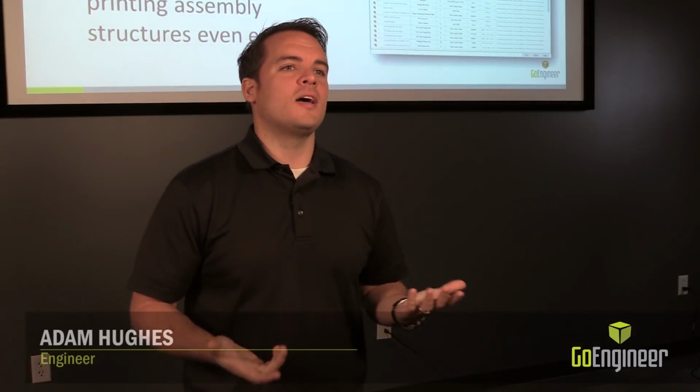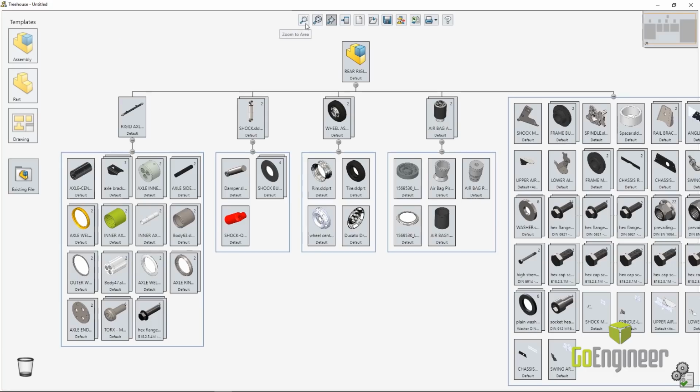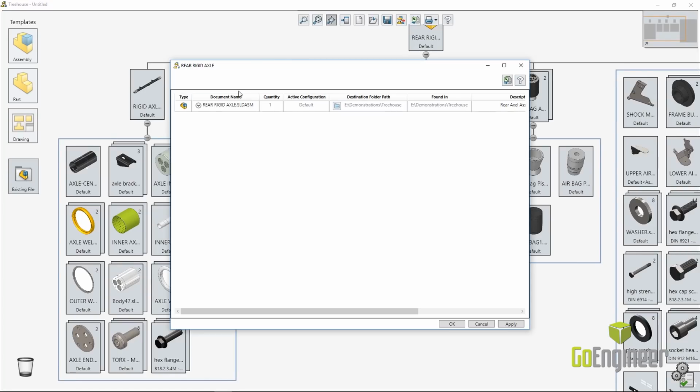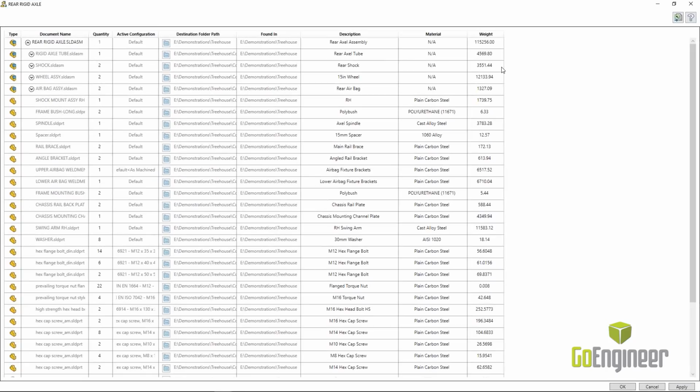All right, so the next tool we're going to talk about is Treehouse. Now, if you don't know what this tool is or haven't used it yet, I would encourage you to take a look at it and see if it fits your current business workflow. But some of the enhancements here in 2018 include zooming to an area and then also printing or print previewing that. And then the added functionality where we can take our tree structure of our assembly and convert it into a table.